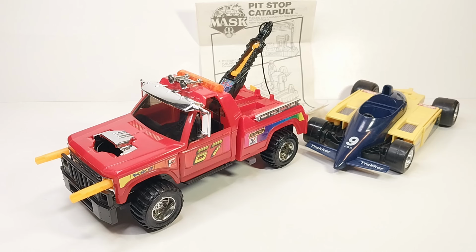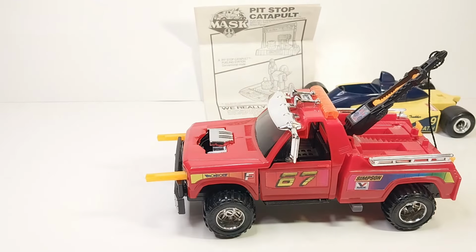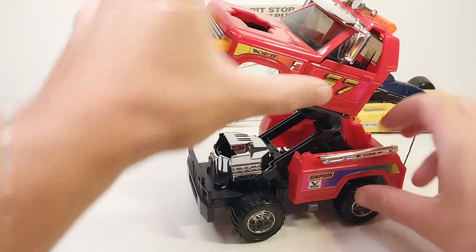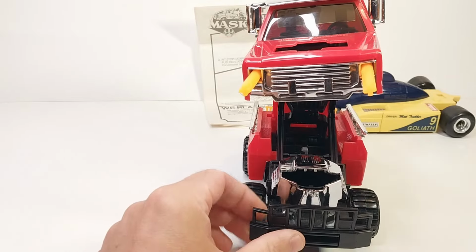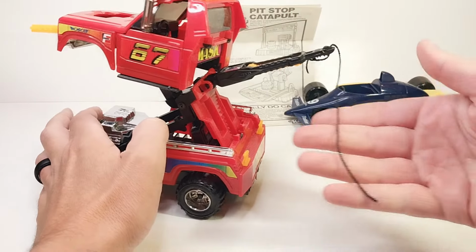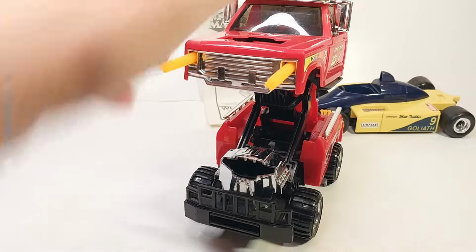Next up, we've got some Kenner M.A.S.K. vehicles. This first one here is the Wildcat. It is a tow truck, and when you transform it, it kind of gets an elevated position. 2 guns come out the front, and it's got this disc launcher. I'm missing all the discs for it. And on the tow hook here, it's missing the hook on the end. But it's pretty cool.